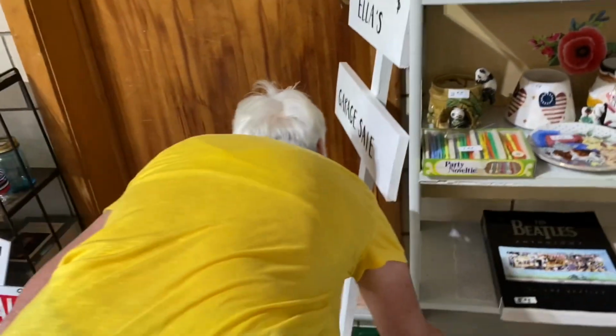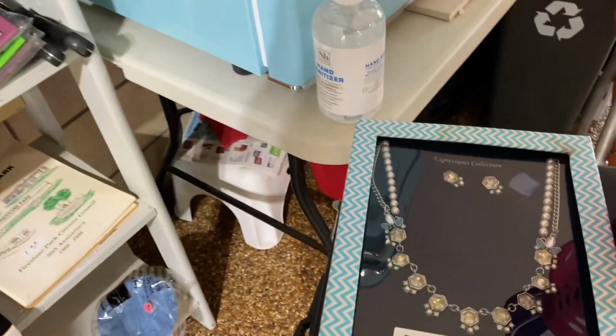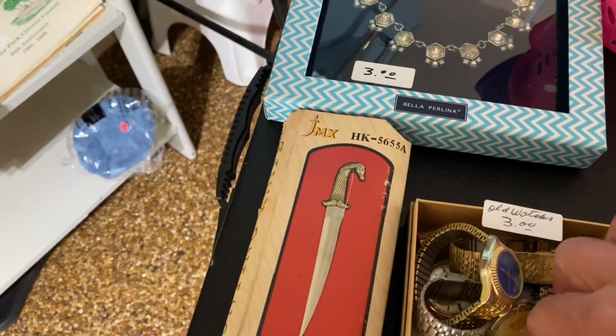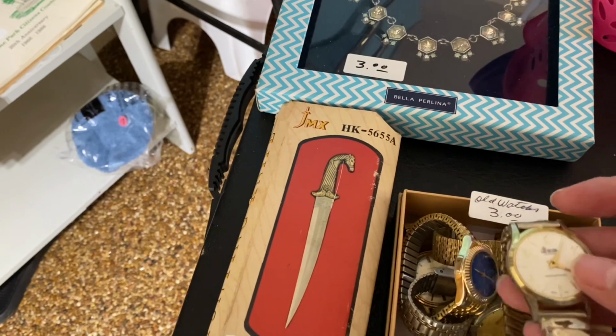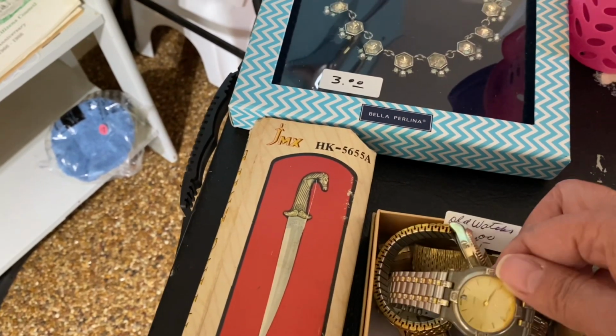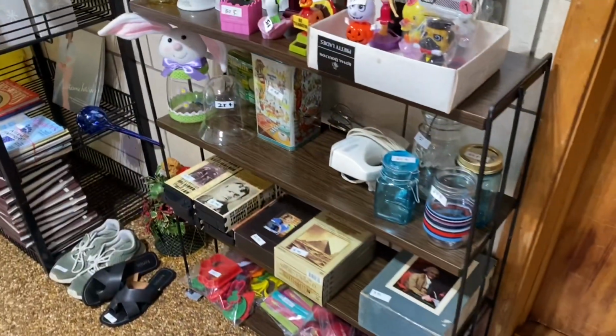I wasn't sure exactly how old that fire alarm was, but because of the corrosion on it, I decided to pass. But it sold pretty quick. There were a couple of Gucci watches in there, but I wasn't sure if they were authentic, so I passed.